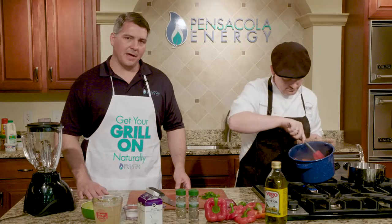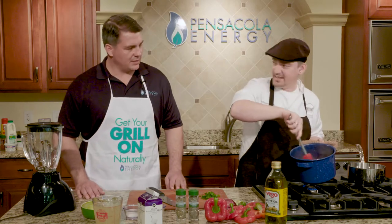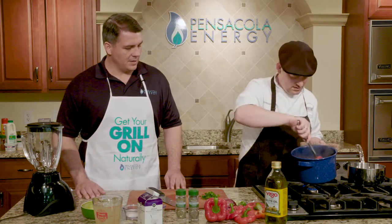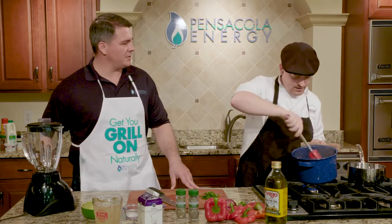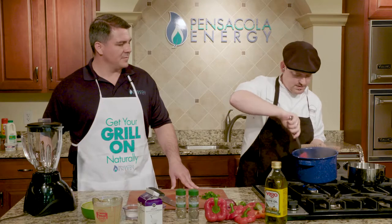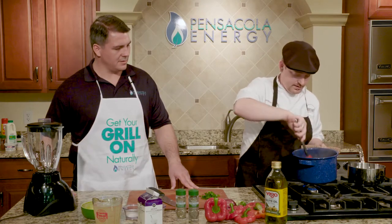All right, so the peppers and the vegetables have been cooking down for roughly 5 or 6 minutes. We're just getting the excess liquid out of them. And we're going to add the parsley. And how long does that cook for once the parsley's in there? Not long at all. The parsley just needs to warm up and bloom out its flavor. And then it'll be good to go.